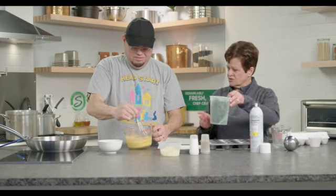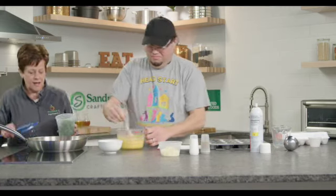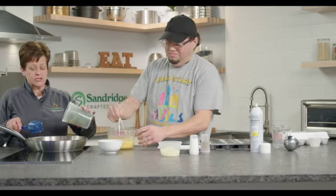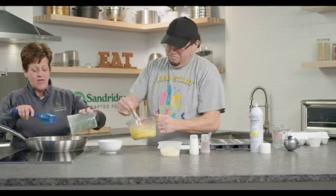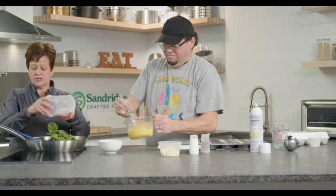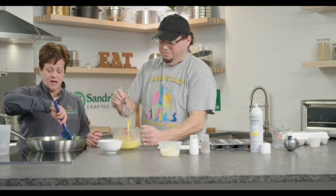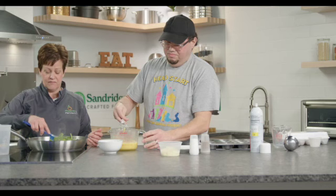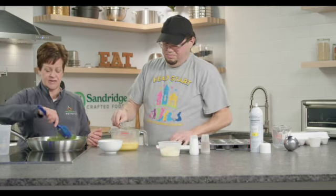Whisk. Since those vegetables are almost done, I might scoot over here and put in the spinach. Spinach does not take very long, and our vegetables are pretty tender, so I'm going to add the spinach in there. Spinach cooks and wilts down quickly, so we're just going to give this a quick toss until that spinach cooks down.